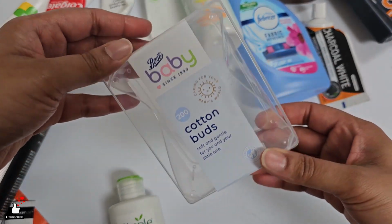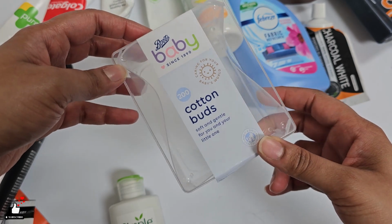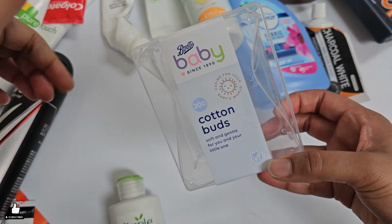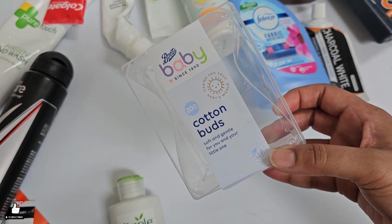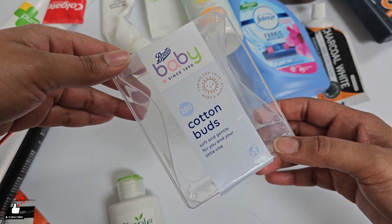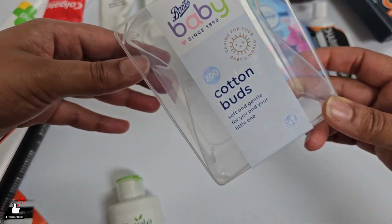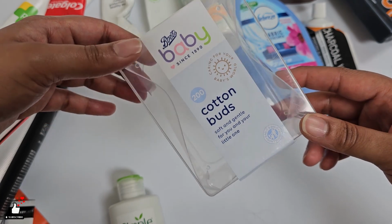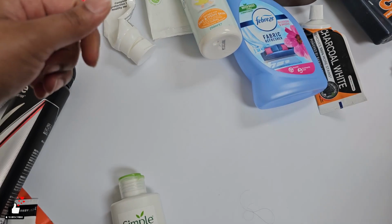So we have cotton buds. They've changed the packaging of these. They're now cardboard, which is great because it's probably easier to recycle. But we always have these, and we use the baby ones because they're much nicer than the normal ones. I don't know why, there's a bit of a difference when you use them. But we all use them, my husband, myself. We use them on Elisa. So we always have these. And I actually would recommend these over expensive brands like Johnson & Johnson and stuff. There's no point in having that. The Boots one's perfectly fine.